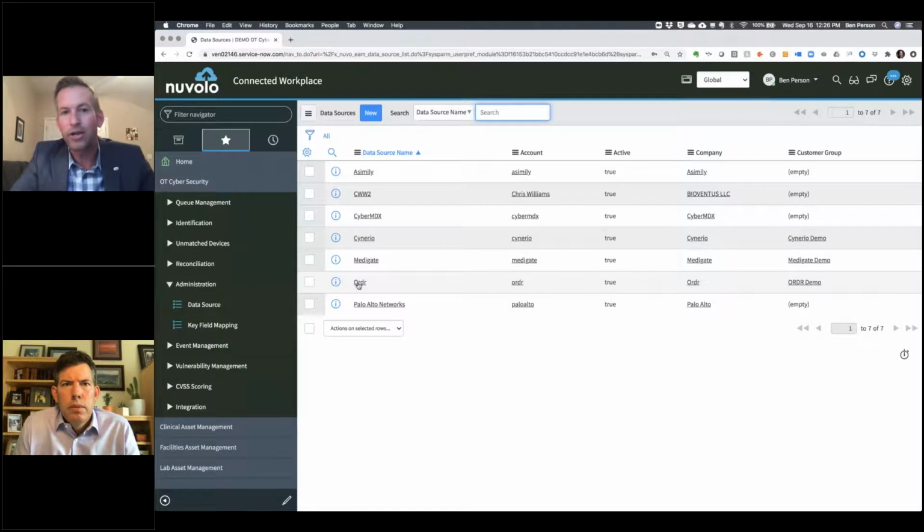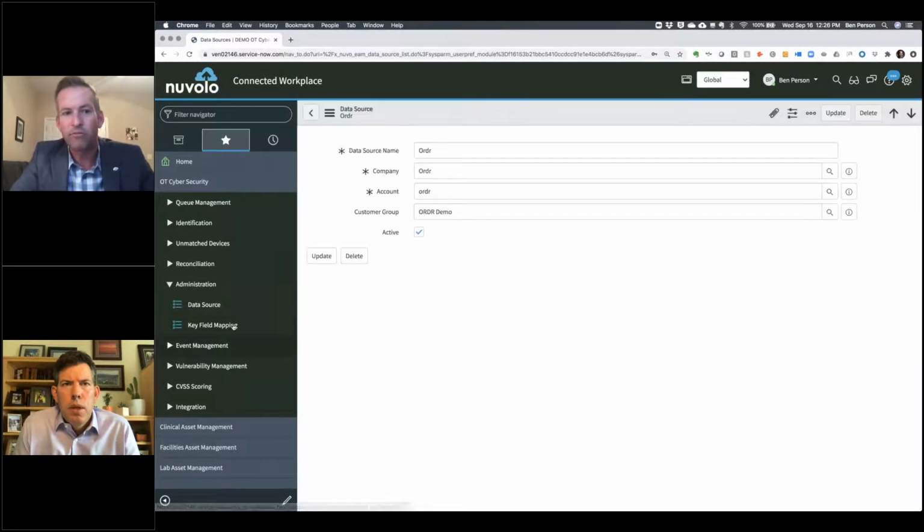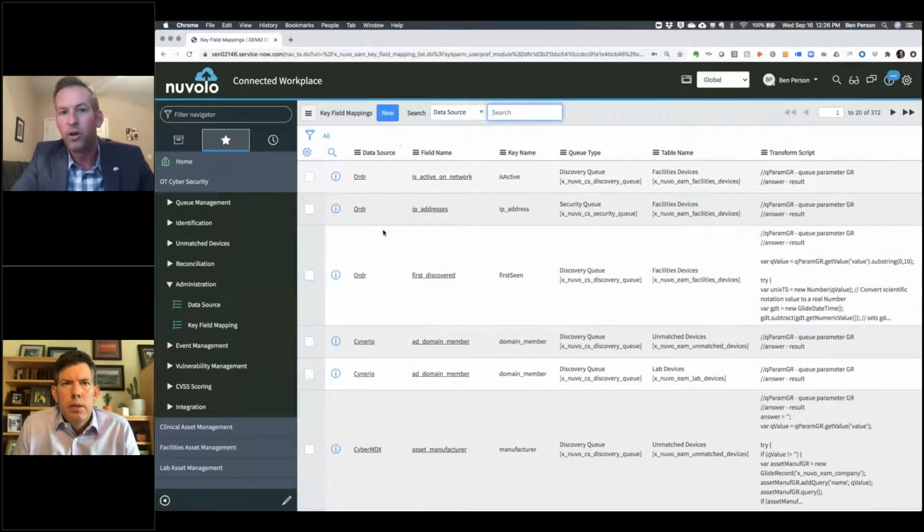So with Ordr, I already have all of your mappings. I actually have every field mapping for Ordr, so I know IP addresses, MAC addresses, all of that data. You don't have to figure that out or custom build an integration. We've seen clients do that. You turn on Nuvolo, it's already functional, already working, already able to update all of your asset inventory data as Ordr finds information out on those connected medical devices.